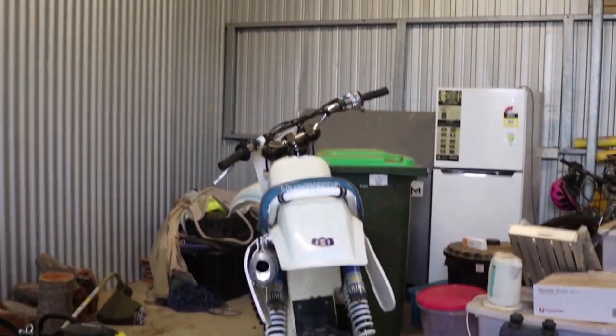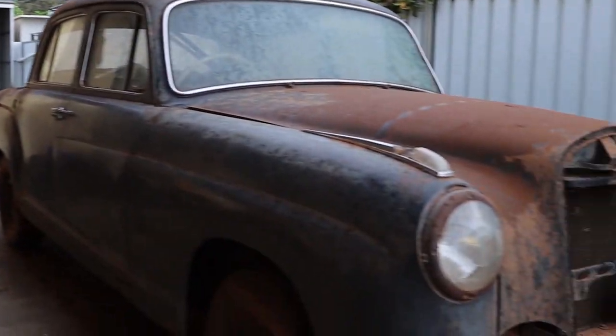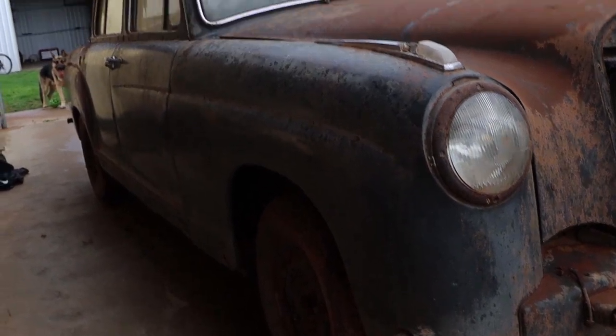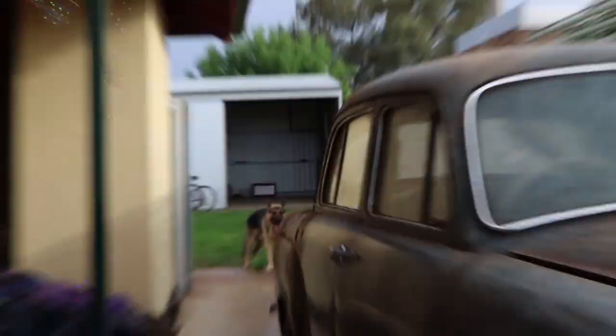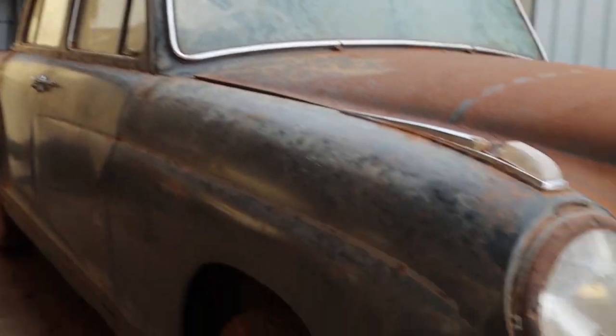Now for the next challenge. Finding space for the Mercedes. But this is the final piece to the puzzle. We'll put some air in those tyres, and we're going to attempt to push it back into there. See how we go.